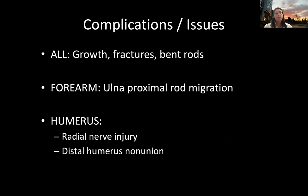So what are these complications and issues that we encounter most frequently? For all of the segments, growth is a factor. Fractures do happen. We haven't yet found a rod that kids have and adults haven't been able to figure out how to bend or break. Most specifically in the forearm, that rod in the ulna tends to back out by the elbow. And in the humerus, we'll talk about the radial nerve and ways that we can approach this complex issue of a non-union in the distal humerus.